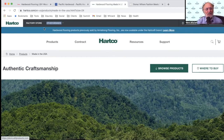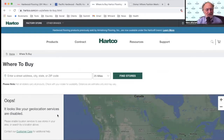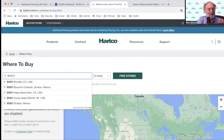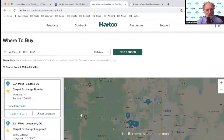And so here we can see we've got Hartco and right away, where to buy. So easy to find that. Let's take a look at what happens when we click there. So we go to where to buy, and it looks like my geolocation is disabled, but I'm going to put in my Boulder zip code here and find stores. All right, so we found 39 stores within 25 miles. So that worked nice and easily and quickly.